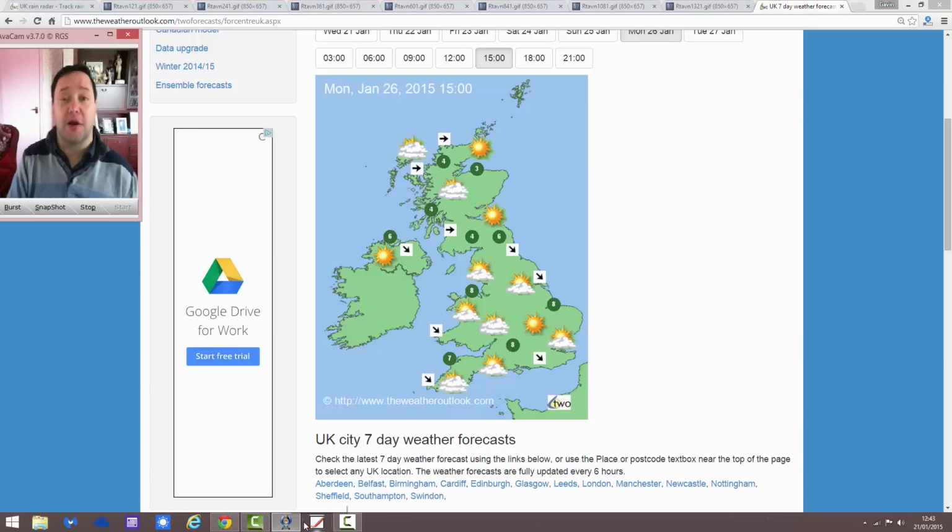We're starting off quite cold. Temperatures will be lifting up, I think, as we go through the weekend into next week, as milder Atlantic winds extend through. And yeah, I don't think we're going to have to worry too much about snow after today.